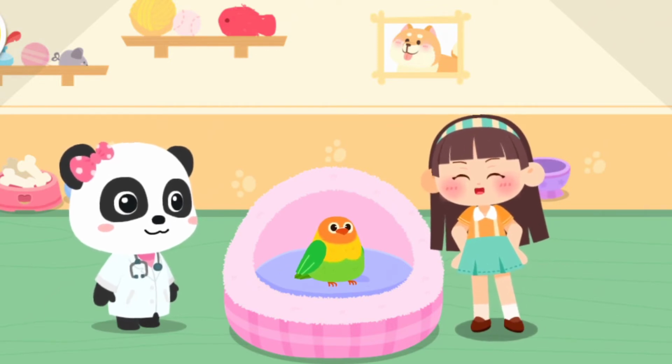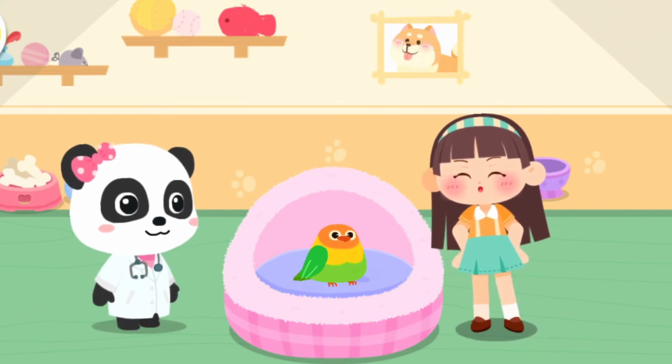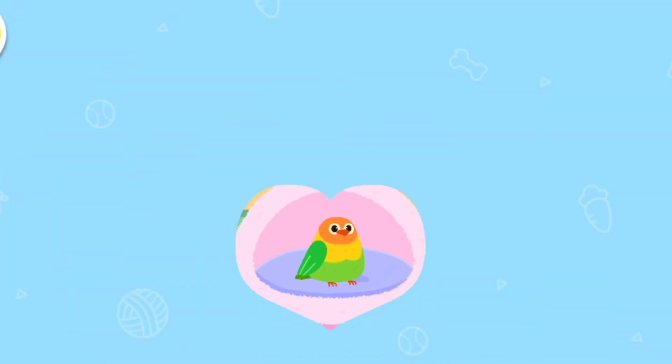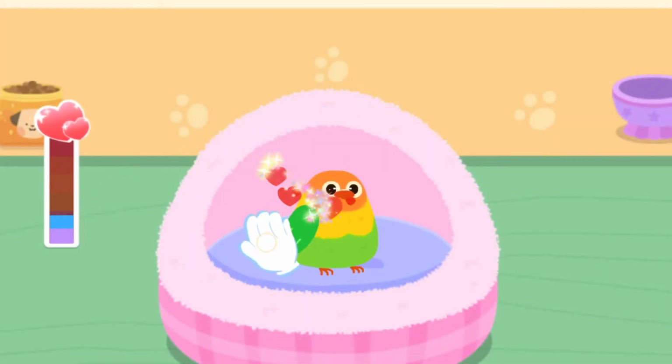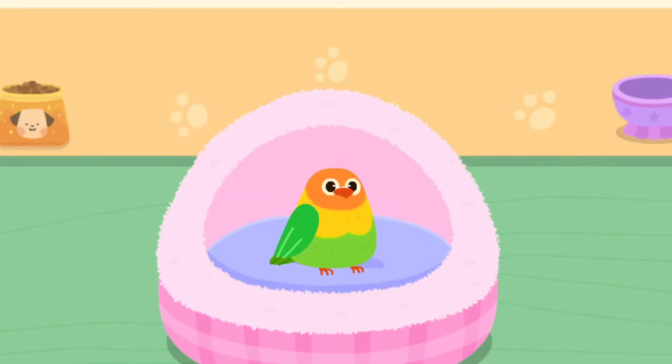It's so adorable, and I really like it. I've decided to adopt it. Is it okay? Of course. Let's get familiar with it. Pet it, and it'll be happy. It seems to be fond of you.